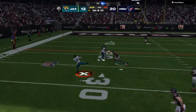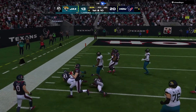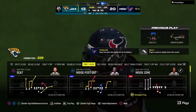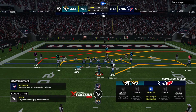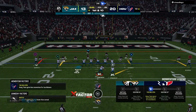Here's Lawrence to throw. They'll get this out to the flat for ETN. And down inside the 15 he goes. 16 more on that one and another first down. Like the design that we're seeing right there. This is what they need. Down by a touchdown here in the fourth, they just need to keep working their way downfield. And when they see openings, take their shots.